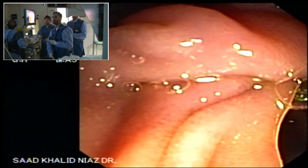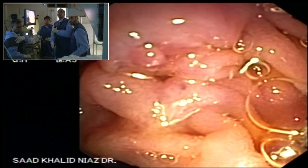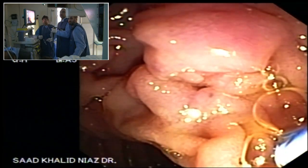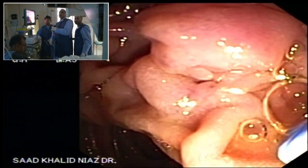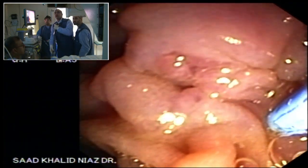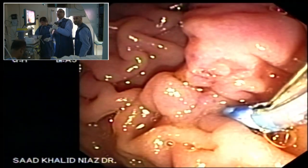Let's see if I can get you a better position, then you can try. Otherwise you make it bloody, and the next attempt is going to be difficult for you. So before you touch the papilla, get fully into the position. Spend as much time as you need to get into the position. The only problem with the papilla is it's a bit overhanging.